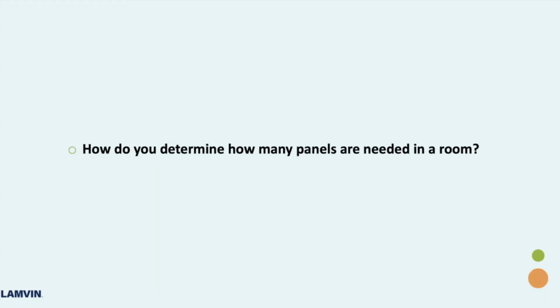Thank you, Rick. Let's talk about this one. This is a pretty common one. When somebody sends us a floor plan of a room and says, how many panels do I need? How do we determine that? Well, there are several factors we take into consideration, like how many occupants are going to be in that room and what the room is going to be used for. We can judge the reverb and formulate how many square feet of panels are actually needed, from an office for a solo employee to a conference room for 10 to 15 people, all the way up to a multi-purpose room that could possibly hold hundreds.